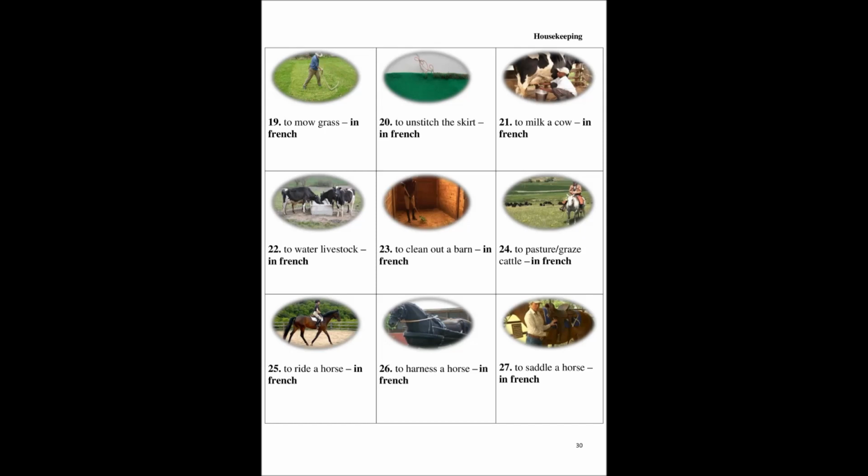21st illustration: to milk a cow. 22nd illustration: to water livestock. 23rd illustration: to clean out a barn. 24th illustration: to pasture cattle. 25th illustration: to ride a horse. 26th illustration: to harness a horse. 27th illustration: to saddle a horse.